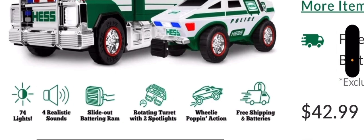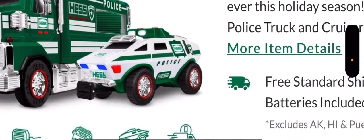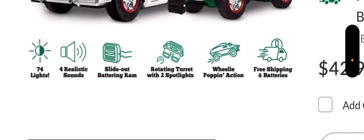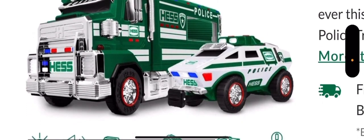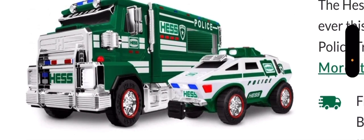Hess, yet again, you have blown it away. Also $43 plus tax. Not as expensive as the collector's edition boat, but it's sort of worth it for these new features on this truck. I don't know why they didn't put the multicolor LEDs on the light bar. Well, it'd be pretty cool to see what the flash patterns will be on the light bar on the top of the truck.